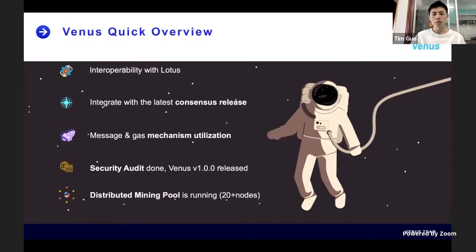We try our best to utilize the message and gas mechanism, with separate modules like Venus Messenger, Venus Sealer and Venus Miner. This architecture will make messaging and gas more efficient than ever before. We have now released Venus 1.0, which is a really huge milestone for the Venus team. We passed the security audit, and around 20 nodes are running in the Filecoin network. Later on, we will bring more people to the Filecoin network through the Venus implementation.